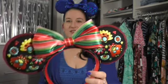I absolutely love them. I think this is my favorite animal print pair that I have, the giraffe ears. I just love the colors. I don't think they sell these anymore. Actually, I don't know when the last time I saw animal print ears was.